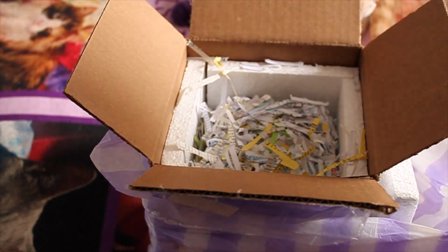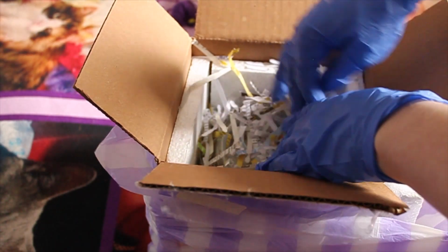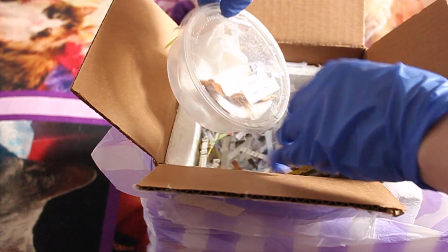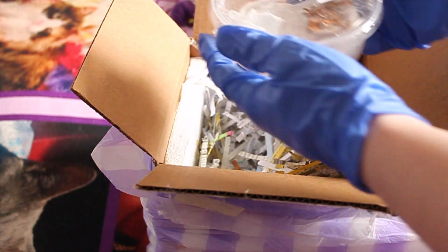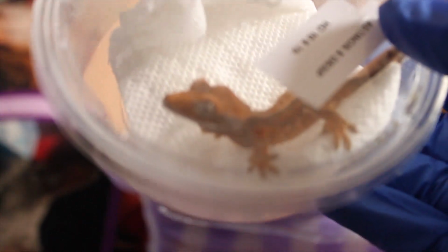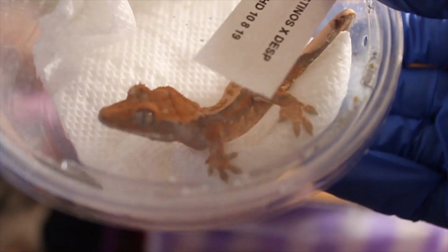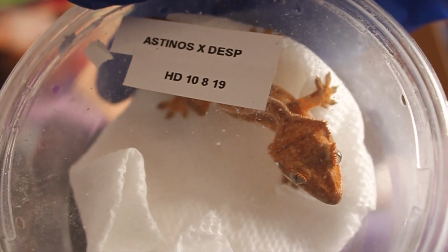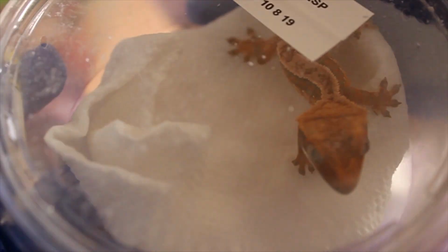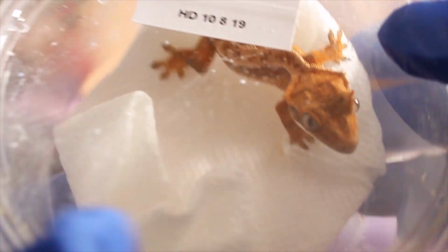We'll get the little container here. Oh my goodness, here's the little baby. Okay, get a little bit closer. There's the little baby. So of course you guys will get to see him a little bit more up close. Here is his little information area there. Oh my goodness, so he's about a year younger than my youngest gecko.